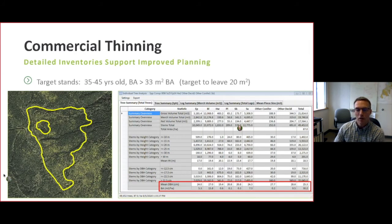Commercial thinning is another application. I'm just going to whip through this. We're kind of running out of time. Maybe some time for questions. But as we approach younger stands to get access for timber supply, we can target specific stands, maybe 30 to 45 years old, that have a certain level of basal area. Like Jamie showed, you can ping a polygon. It'll tell me, hey, this one's got 30 square meters of basal area, and I've got a species mix.